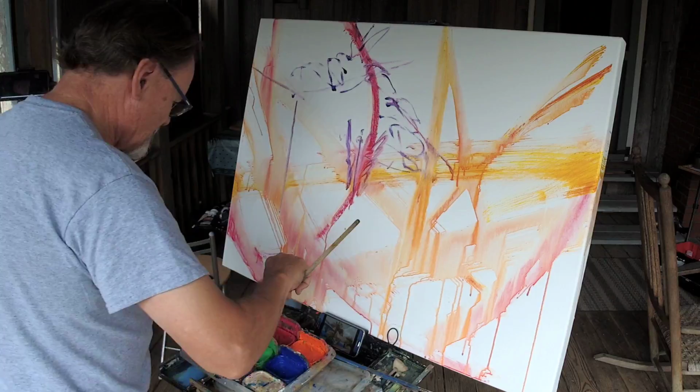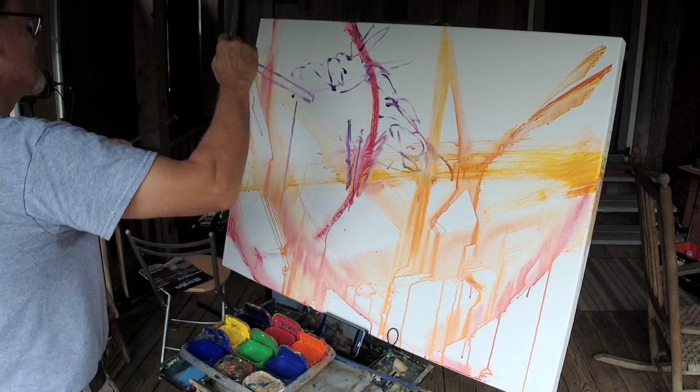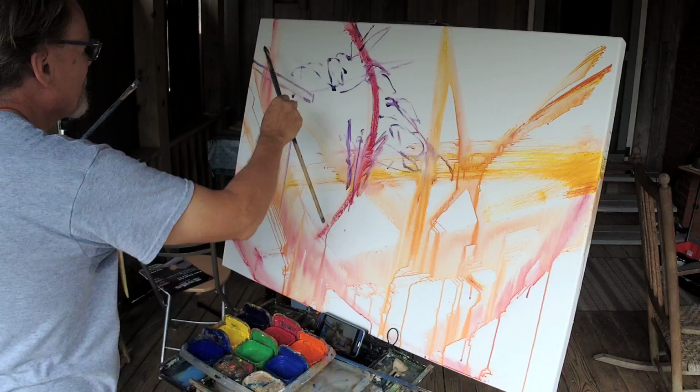This might be a good time for me to take a little break here, because I'm going to be drawing for a little while here, and I think it's going to get kind of boring. So let me draw for a while, and then I'll let you guys go. There's a roof.